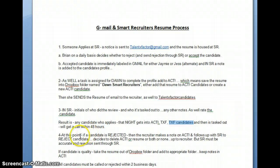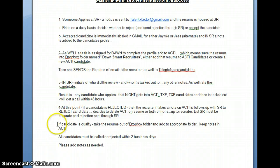At that point, the recruiter can decide if the candidate should be rejected, and they will take care of all that. We will do all the work with the Dropbox. So once you put it in that folder, we'll put it in the right sorting. We'll sort it beyond that, but we need you to get it in there.